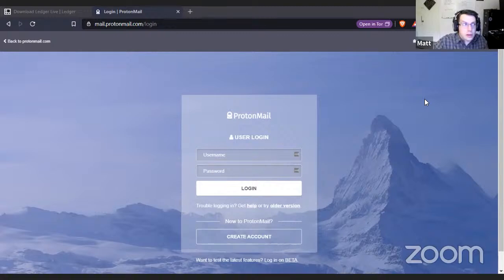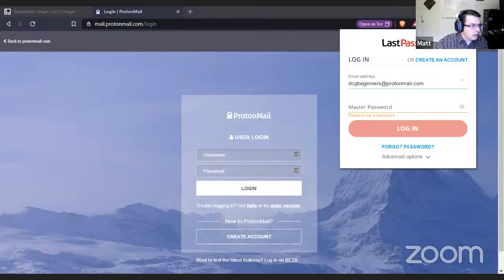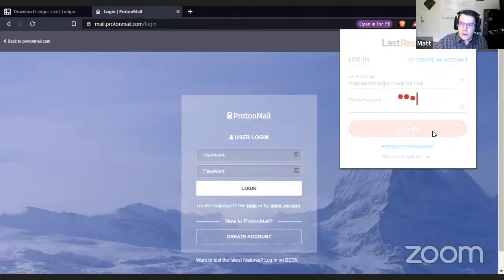Just real quickly here, let's log into LastPass. And I think, let's see here. I'm not sure if y'all can see that. I think my face might be in the way. But this is the email I created last time, and I've got my master password here, ready to go. And look how fast I can type. Boy, that was really quick. All right, let's log in.